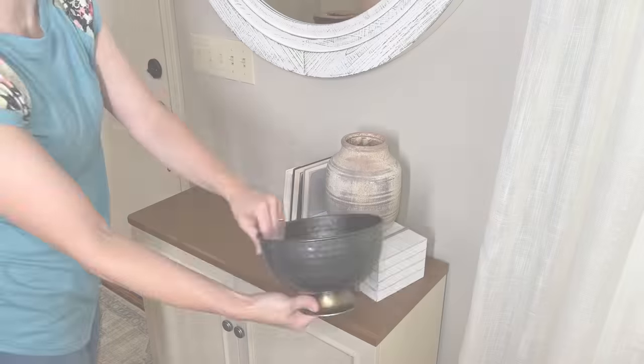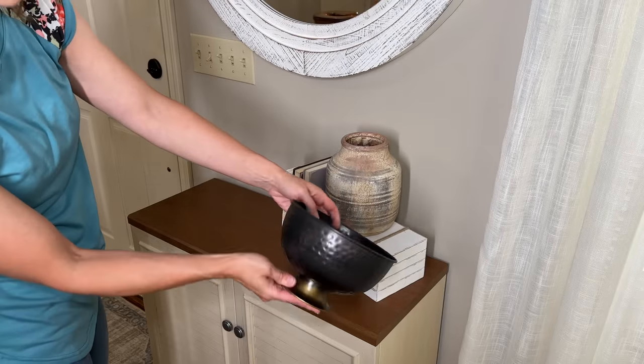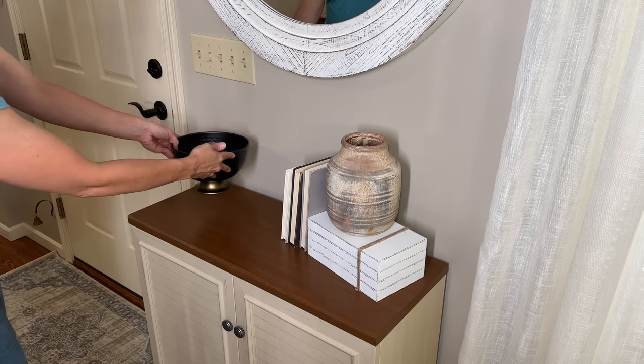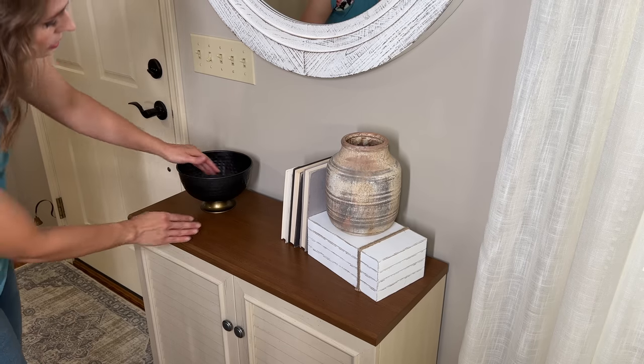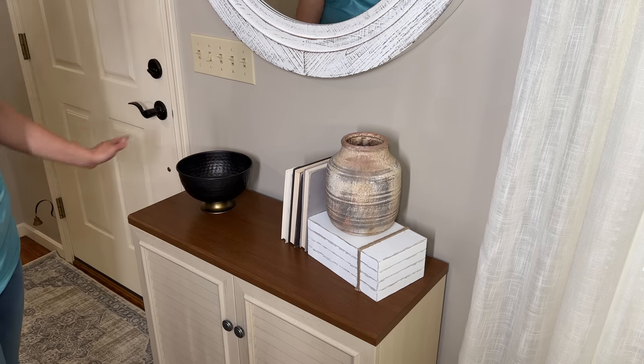Next, I'm coming in with this decorative metal bowl. Originally, I purchased this from Amazon wanting the copper one, but instead this one was delivered, and I actually love the bronze color and especially that metal finish. I love it placed here next to the front door as a catch-all for maybe your keys and things like that.